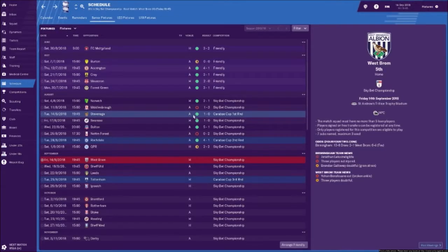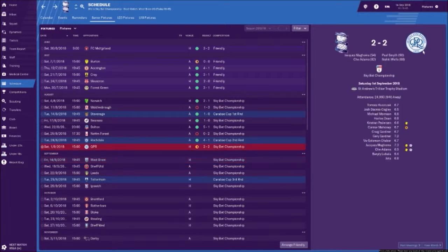So that's great news. First off, then we played against QPR, in which honestly this was just a very frustrating match for me. We should have won it. You know, we scored first with Magoma, absolutely brilliant goal. Clumsy defending by us then to let another goal in.